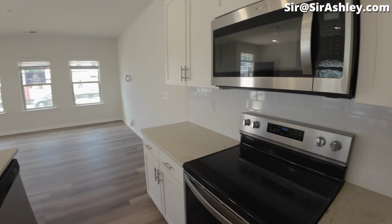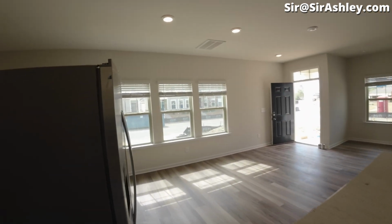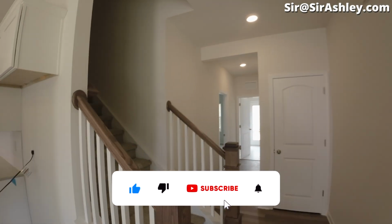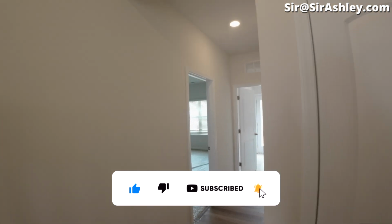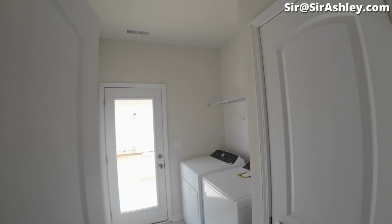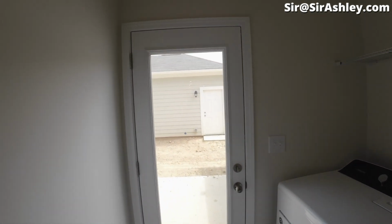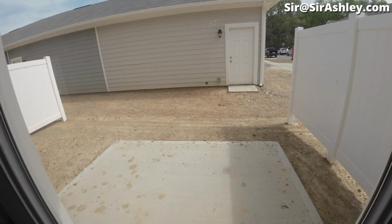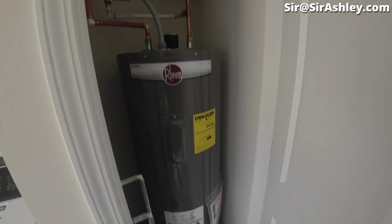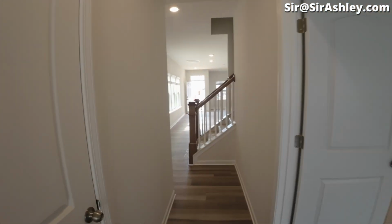Remember, this is a 4-bedroom townhouse. And right now, presently, it is the first week of August, priced at $389. We'll go upstairs in a second. Let's go to the back. Now, when you come in from the garage, that's the door you come in. You saw your laundry, washer and dryer right there. Water heater. And you have a half bathroom right here as well.